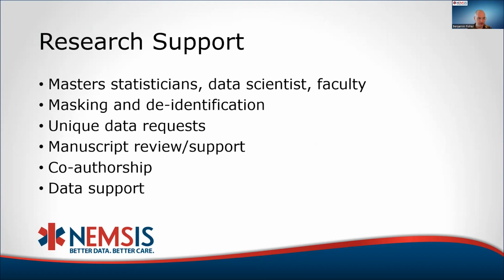So what do we offer for researchers? Like I mentioned, if your query for the cube is too large, we have people who can help. I'm certainly available. This is a fairly significant portion of my job, to help researchers understand the data as well as how to use it, and a little bit of understanding how EMS operates, so that you can understand the data you're looking at and its practical implications. We have a pool of master's level statisticians, a PhD data scientist, as well as some of the faculty in the data coordinating center who are available. They are usually happy to help with analysis questions, and we're more than happy to help answer any question you have, even if it means referring it to them.